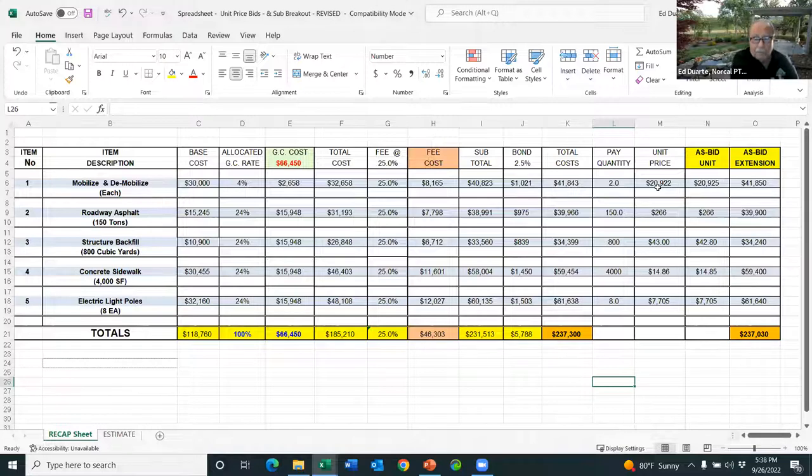So what we do, and what most generals do, is we take the theoretical amount and we round it to a more even, easy number, and we call it the as-bid unit price. So this column is a manual entry. So the 20,922, we change it to 925. 266 remains that. The $43, we change it to 4280. And the 1485, we left alone. And the 7705, we left alone.